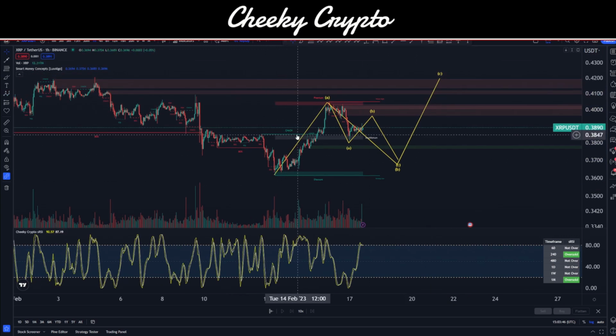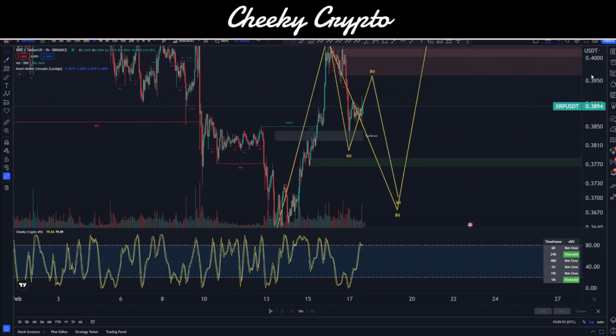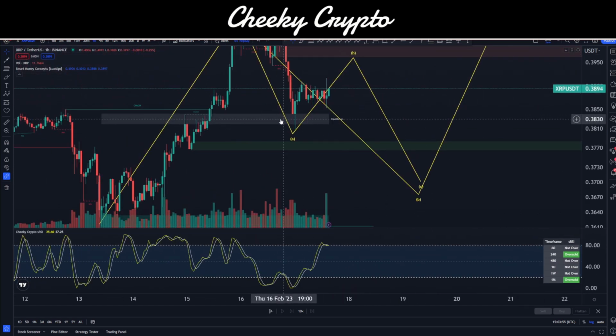We have seen a change of character. It's not unusual once we print these changes of character to come back down. We've tapped the equilibrium area. You can see that right in the chart there. Let me just bring that back in. Equilibrium is right here, this gray box, just below the change of character.